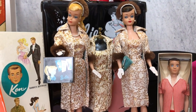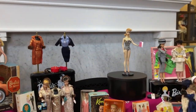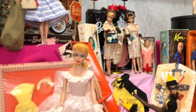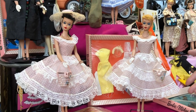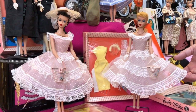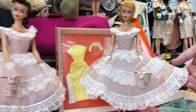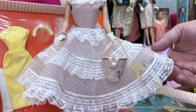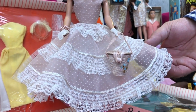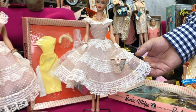One of my favorites is the little dotted Swiss Plantation Belle. And I just think that that's beautifully made. To sew the soutache onto that dotted Swiss was a big job. Now, this is made out of flock dotted nylon. But I still want to call it dotted Swiss.